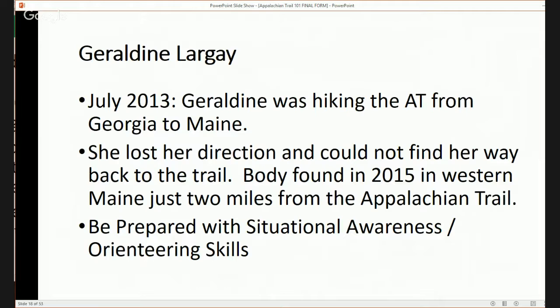Her body was found in 2015 in western Maine, just 2 miles from the Appalachian Trail. Well, she did keep a diary, and she let people know that she had simply lost her way and couldn't find her way back to the trail. She was found inside her sleeping bag in her tent.